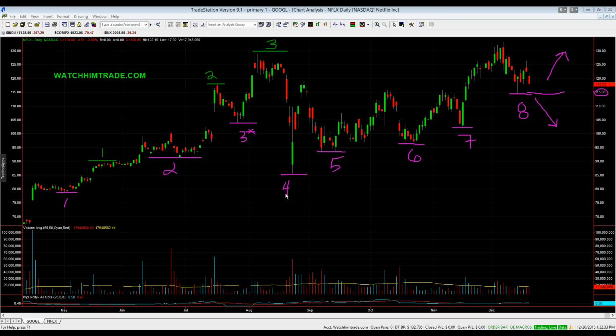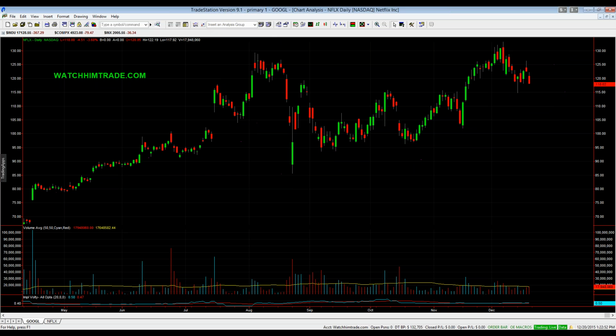as Netflix has consistently been able to hold higher lows over the last few months with the exception of number 3, and when it didn't hold that higher low, we got a big time washout and there was a lot of volatility. So be on the lookout for a lot of volatility if Netflix is not able to hold 115. If you hold 115, then I would just bet on a resumption of what has been a solid uptrend off of the August lows. So 115 is your key level to watch on Netflix, over under status, and we will go from there. So good luck.